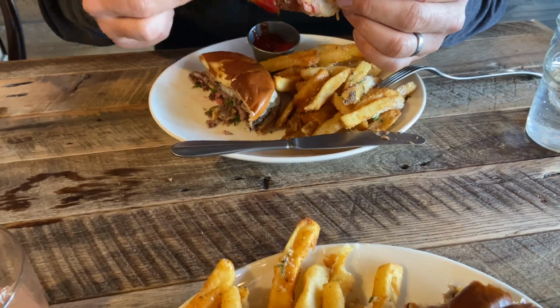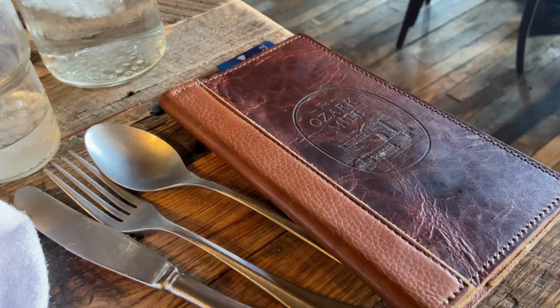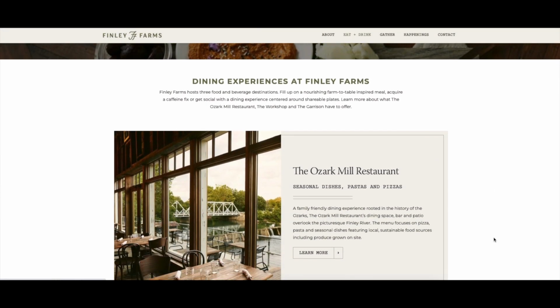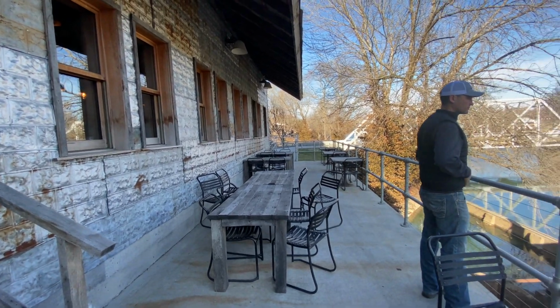It is a family-friendly place. They do focus on pizzas and pastas, but they also do seasonal items that are focused on locally grown produce. And a lot of the produce actually comes from on site at Finley Farms, which is really neat. A nice little farm to table experience.